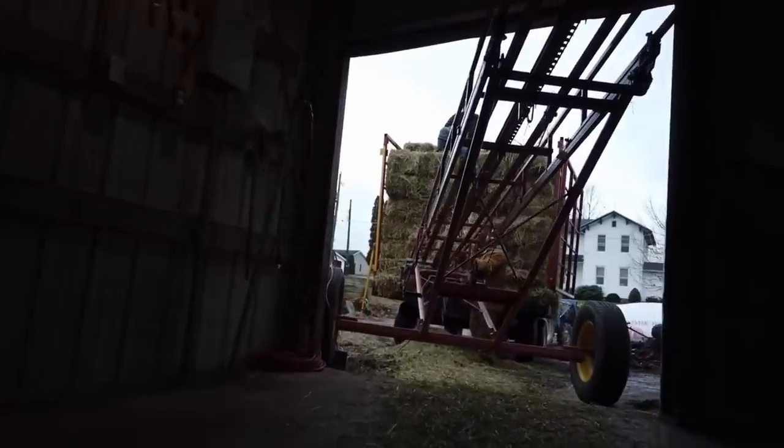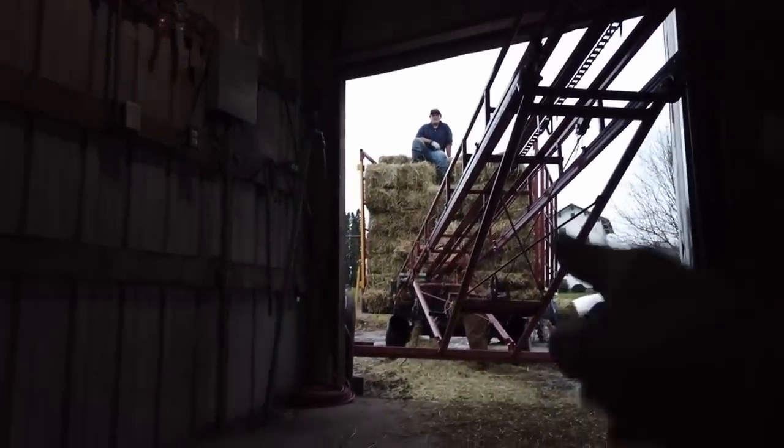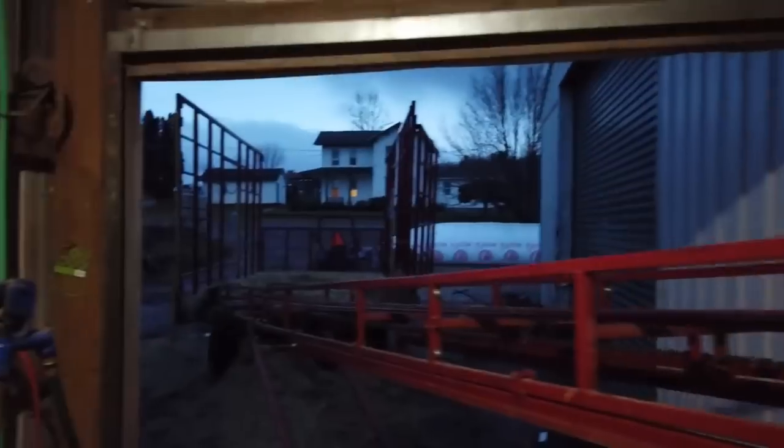Let's go. We have the red wagon backed in, set up with the hay elevator. Gavin and Darrell this time are on the wagon, and Jonah's in the mow with me. All we got to do now is we've got a couple loose bales that we got to take down into the big pasture.